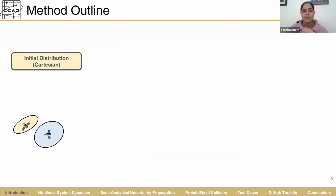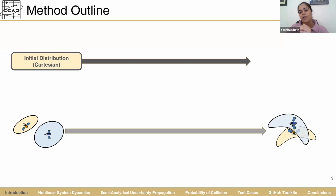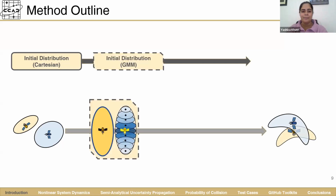I will go through a very brief method outline and then define some of the components before showing you some of the results out of this method. We have these initial distributions of the two objects, which are the two uncertainty ellipsoids. What we want in the end is to analyze these crescent-shaped uncertainties at a final time. We implement a couple of mathematical tools in this. The first one is the Gaussian mixture model, which is a really simplistic tool, really, where we split up this initial full uncertainty into really small uncertainties or really small ellipsoids.